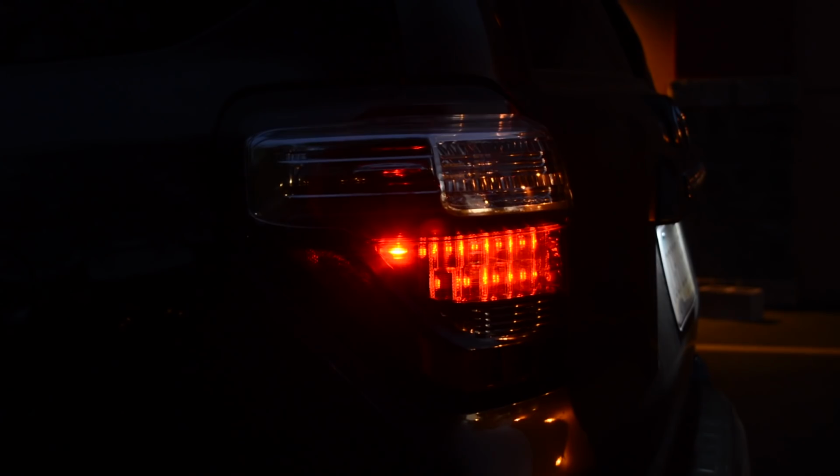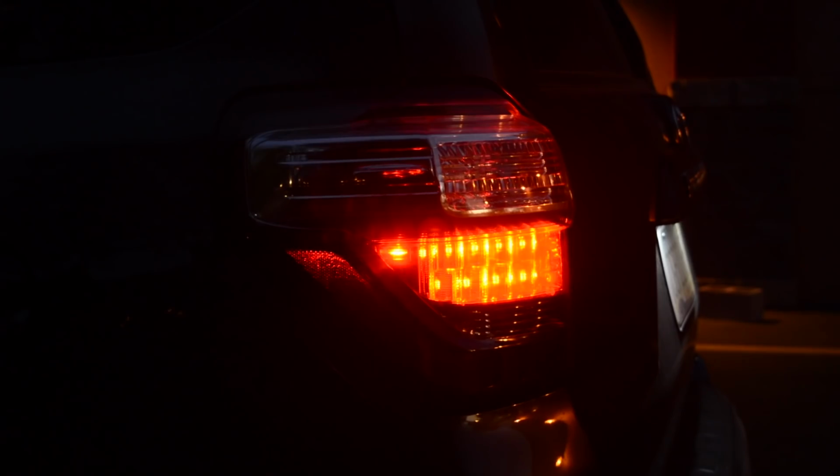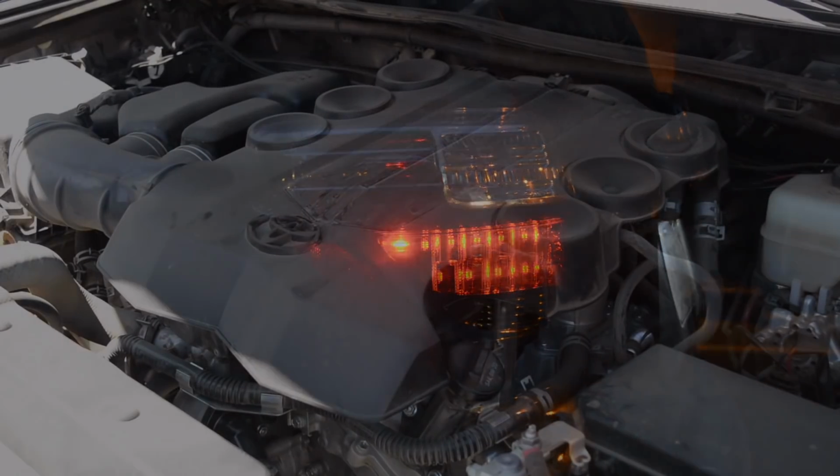Here's a different angle so you can see it a little better. The stock reverse light is actually the one on bottom and it provides very little backup light. These are very high quality LEDs and it makes a world of difference.